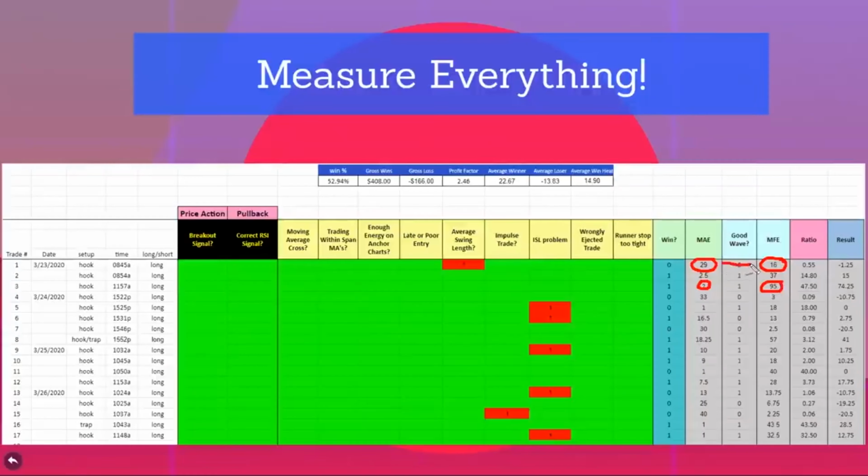What did I do wrong on this trade? Honestly, I should have been able to profit from that trade if I got 16 points of favorable excursion, but that's another story. But what did I do wrong in this trade to get that entry? And how can I not do that one again? So this is what this is all about.